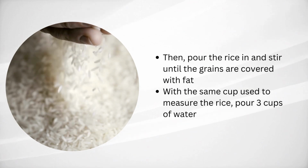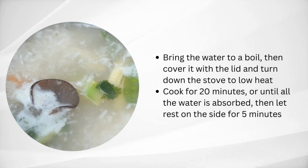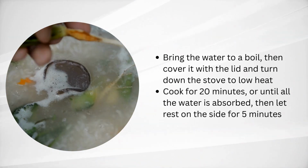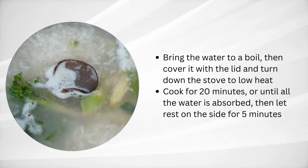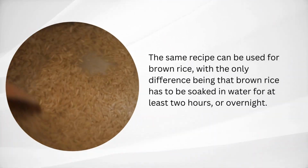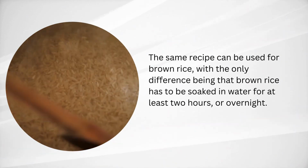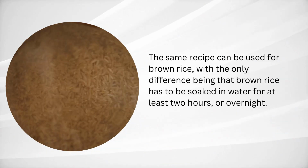7. With the same cup used to measure the rice, pour 3 cups of water. 8. Bring the water to a boil. Then cover with the lid and turn down the stove to low heat. 9. Cook for 20 minutes or until all the water is absorbed, then let rest on the side for 5 minutes. The same recipe can be used for brown rice, with the only difference being that brown rice has to be soaked in water for at least 2 hours or overnight.